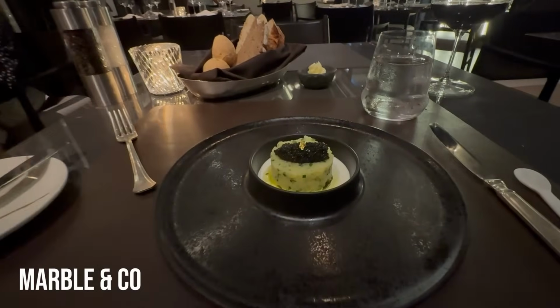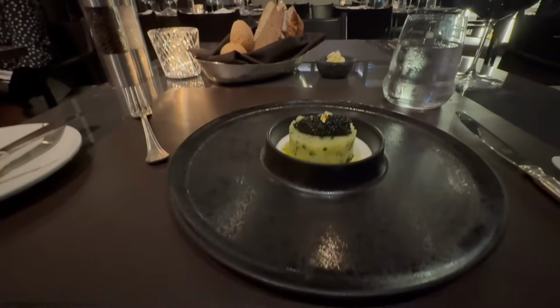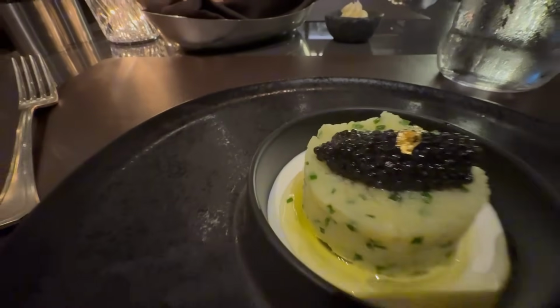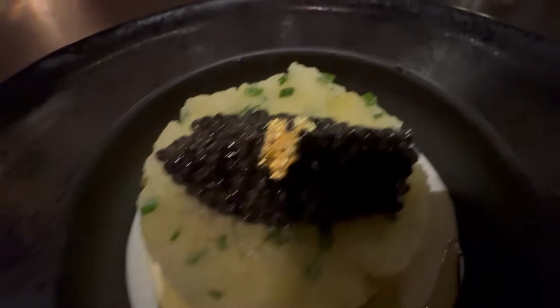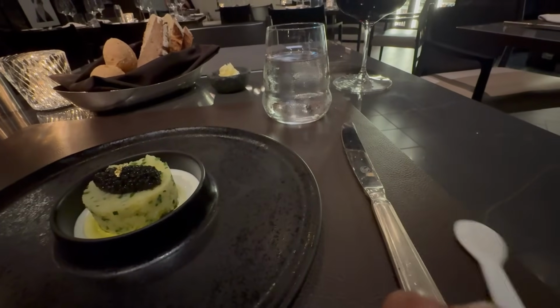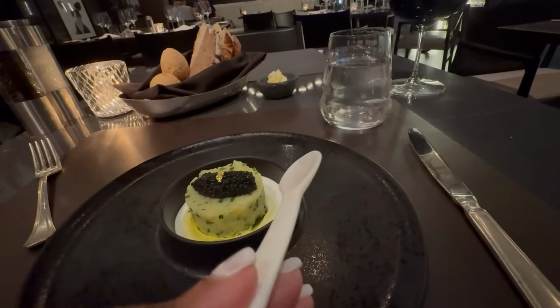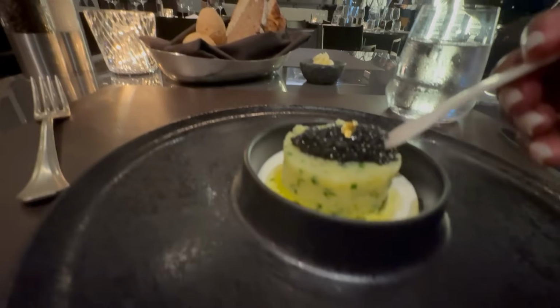All right, this is their signature dish. This is an appetizer, the fingerling potatoes. That is caviar on top with gold stardust. You see that? And they give you a little spoon to eat it with. This was so good and a must if you dine here.